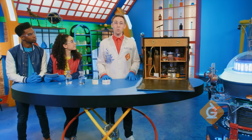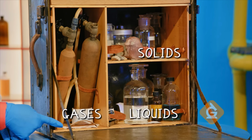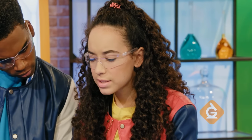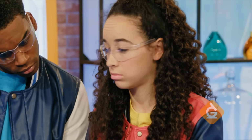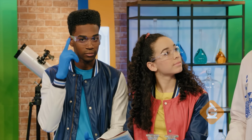When scientists use the word matter, they're talking about solids, liquids, and gases. In order to do the 3 experiments in my Matter Matters kit, first we have to figure out which substance is in each bottle. Part 1, solids. Take the sodium metal and drop it into the water, then run. Solid. Now that's my kind of science. For this experiment, we're wearing our goggles and our gloves to protect our hands and our eyes.